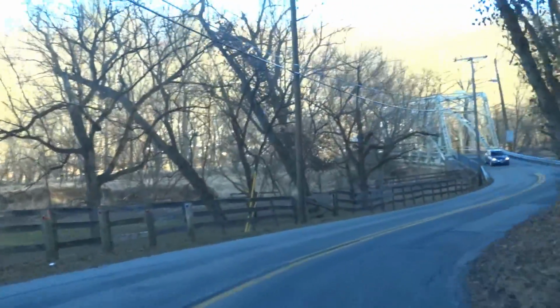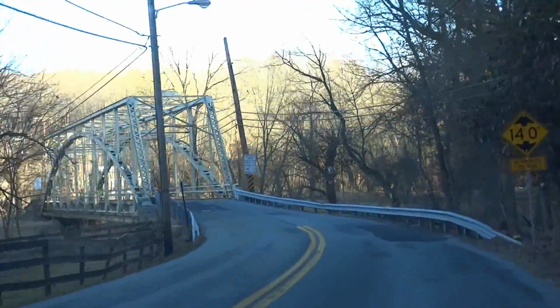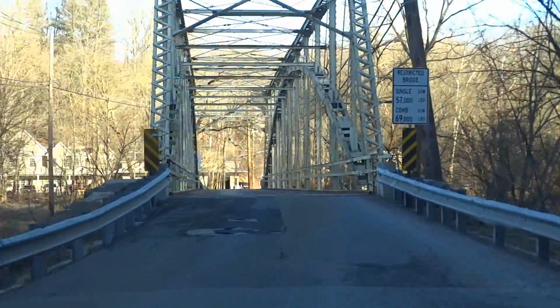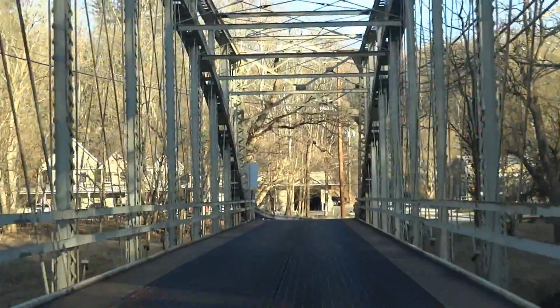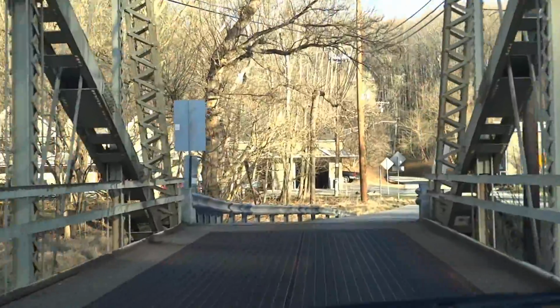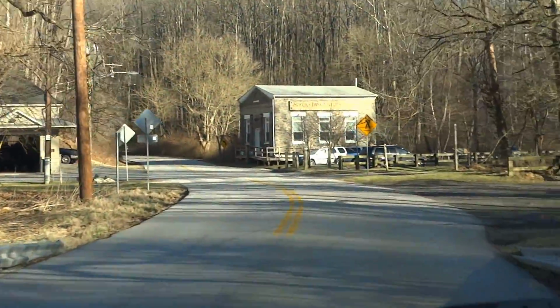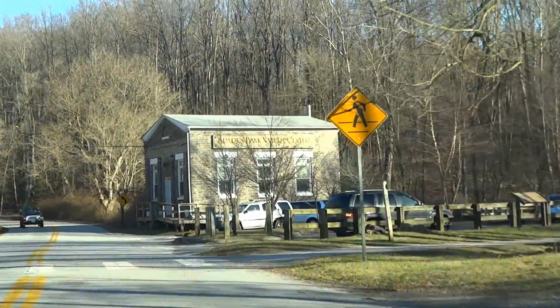But up ahead, we crossed the Gunpowder Falls on this bridge from the 1890s, one-lane bridge, seeing its third century of operation. It's a grate bridge. Uses a grate. And up here to the former railroad, Northern Central, now bike trail. I'll give you a look.